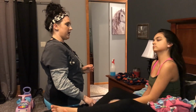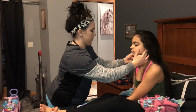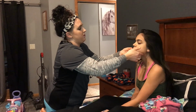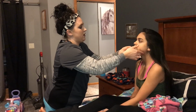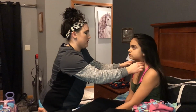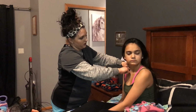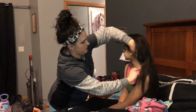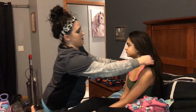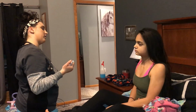And then I'm going to start by palpating the lymph nodes. So start with the preauricular, the postauricular, the occipital, the jugulodigastric, the submandibular, and then the submental, and then the superficial cervical, and then can you turn your head that way for me? And the posterior cervical. Okay, and turn your head the opposite way. Posterior cervical, and then the supraclavicular. You can look back at me now. And then the deep clavicular. And I didn't notice any swelling or abnormalities on her lymph nodes.